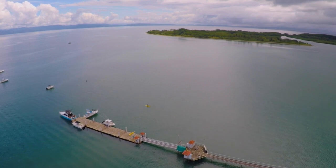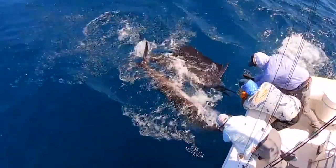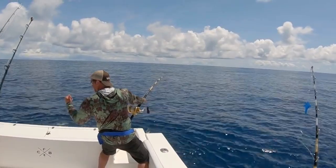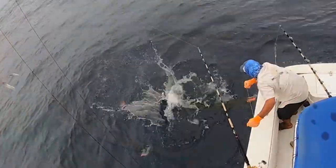Botánika is home to Crocodile Bay Marina, which houses the largest private sport fishing fleet in Central and South America. With more than two decades of world-class sport fishing experience, this region is revered for some of the best year-round sport fishing in the world.